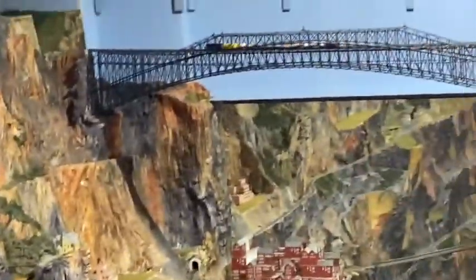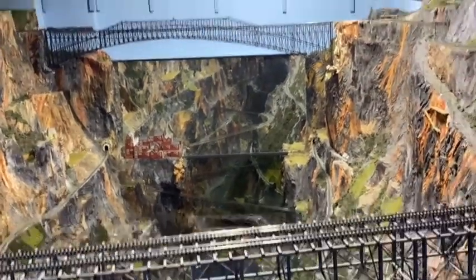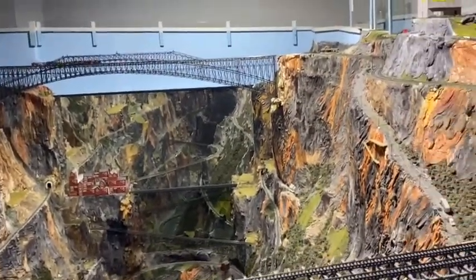Is that here or is that? That's a mirror, I don't know. It still looks cool though. Reflecting off the mirror, I think this is. Yeah, it does. It basically gives you an illusion that there's more stuff over there.